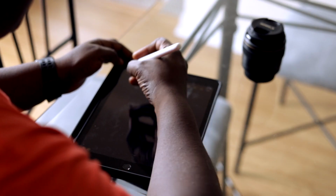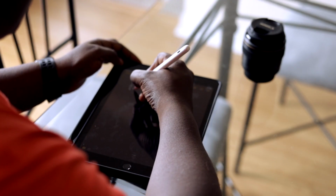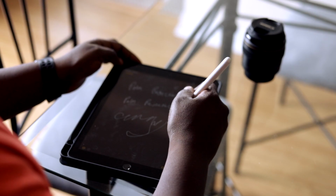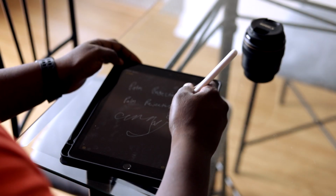The weight is very evenly distributed. It's not too heavy, not too light. It just feels really good in the hand. Now, when it comes to writing with a tablet, having a pen that has palm rejection makes your life so much easier. Without palm rejection, you have to write at such awkward angles because you can't rest your palm on the screen or else the screen will just go everywhere.